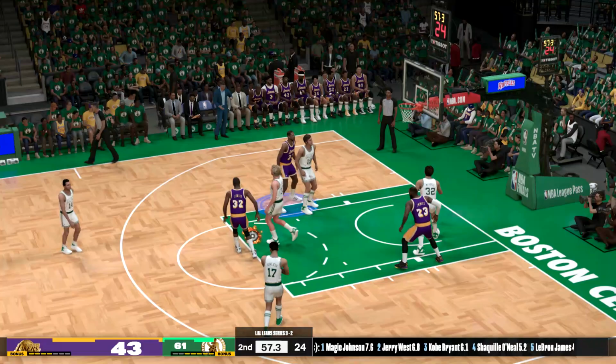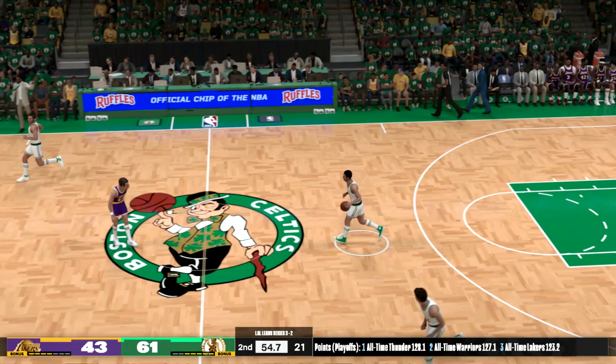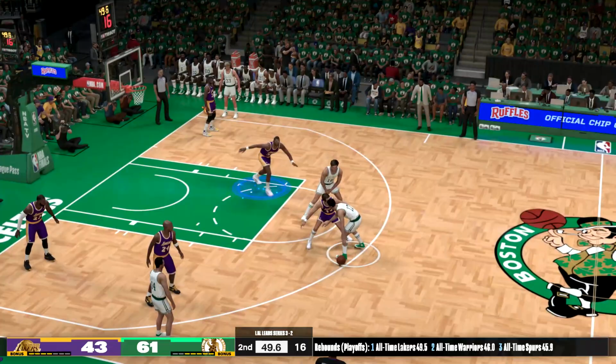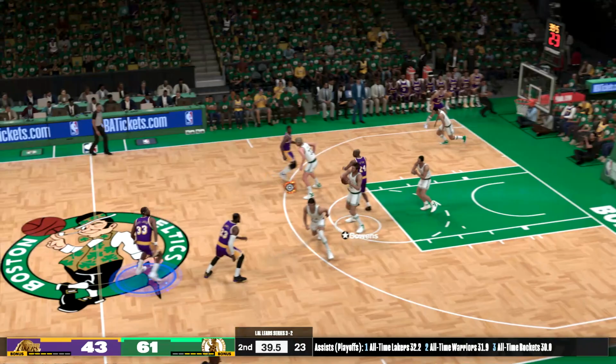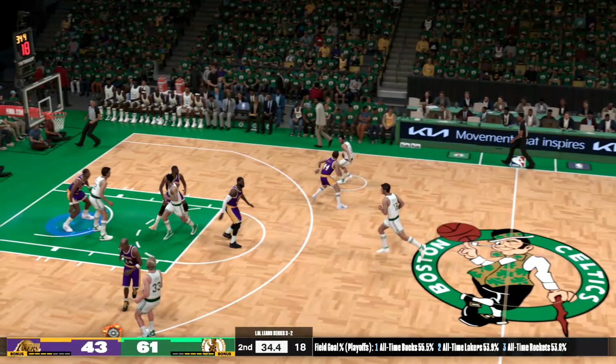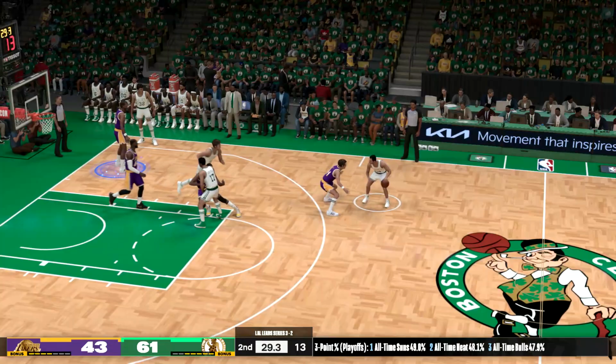There's 57 seconds left in the first half. Havlicek against West. Releases. A rebound by the Lakers. Abdul-Jabbar's got five rebounds tonight. Passes it to Bryant. Here's Cousy. 30 seconds left here in the second.